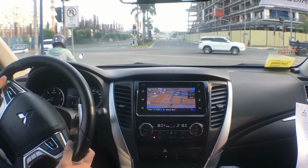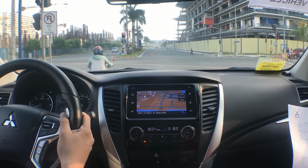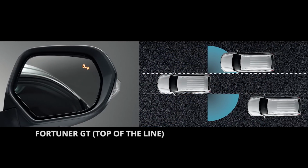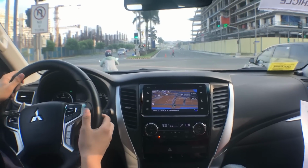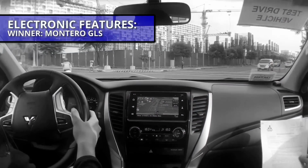This base model GLS is pretty loaded, but if you move up to the higher end GT, you get a sunroof, blind spot detection, adaptive cruise control, lane keep assist, features that the top-of-the-line Fortuner doesn't have. The Montero wins this category by a huge margin.